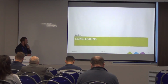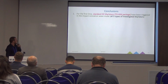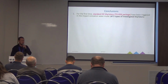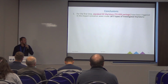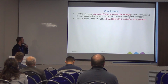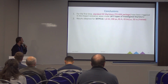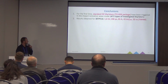Switch to conclusions. To sum up, I'd like to highlight that probably for the first time it was demonstrated that standard high voltage thyristors in TO case package have been triggered in the impact-ionization wave mode. Some improvement of the dI/dt parameters has been reached, and in our opinion one of the best thyristors from these 5 types is the 1.6 kV thyristor.